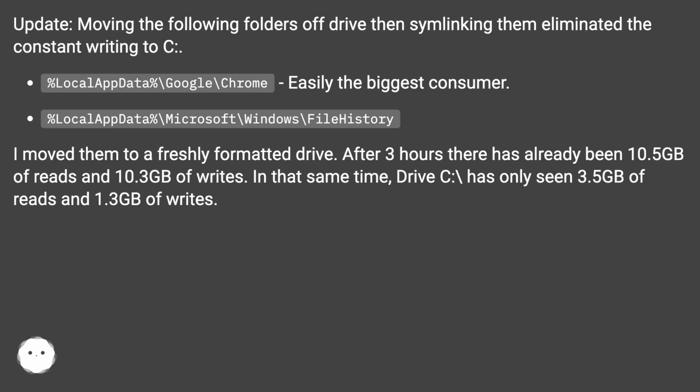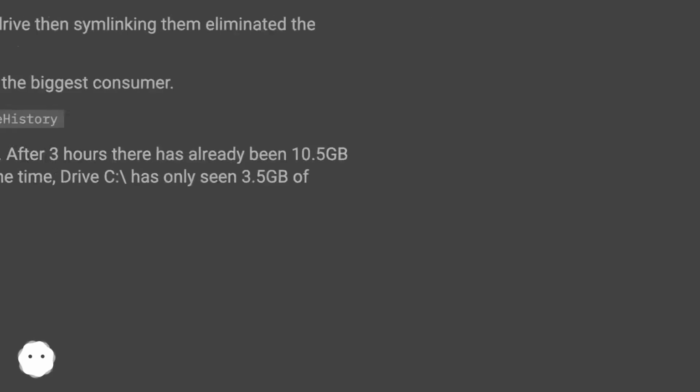After 3 hours there has already been 10.5 GB of reads and 10.3 GB of writes on that drive. In that same time, drive C:/ has only seen 3.5 GB of reads and 1.3 GB of writes.